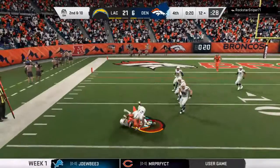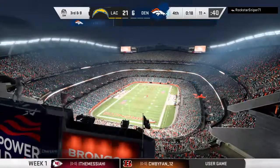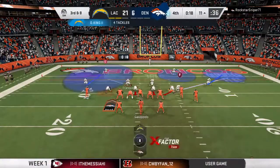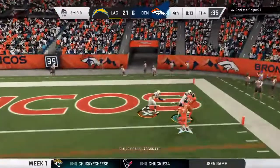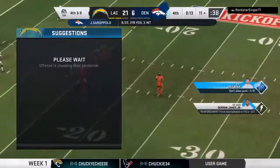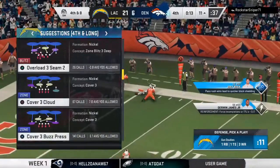It's caught, Lockett. And he's brought down just outside of the 10 at the 11. Now the Broncos will use their third and final timeout as the clock will stop with 18 seconds remaining. And they're left looking at 3rd and 8 after the second down pass play only went for 2. Meanwhile, on 3rd down, they take a shot at the end zone, but it's incomplete. Casey Hayward on the coverage.